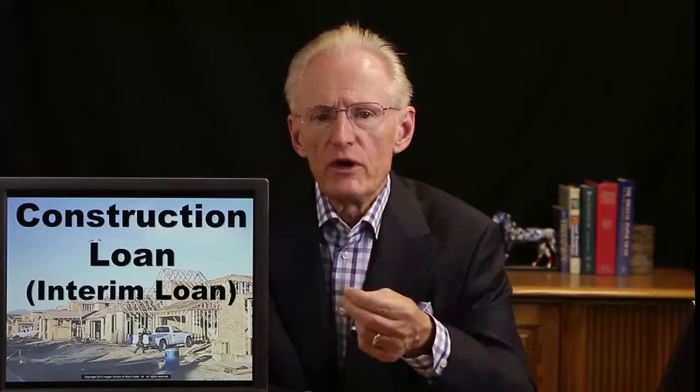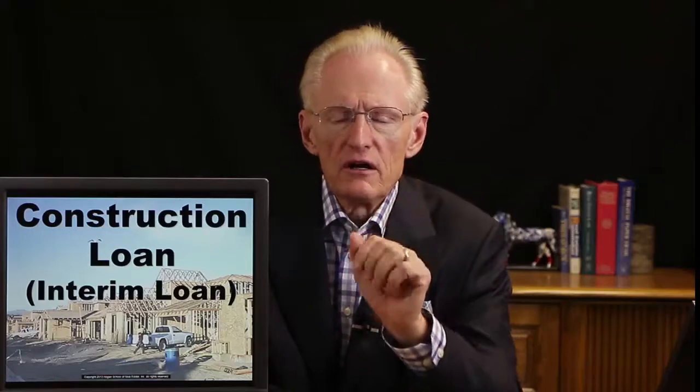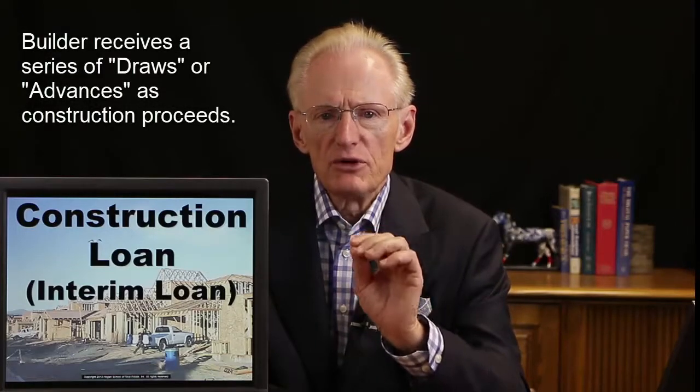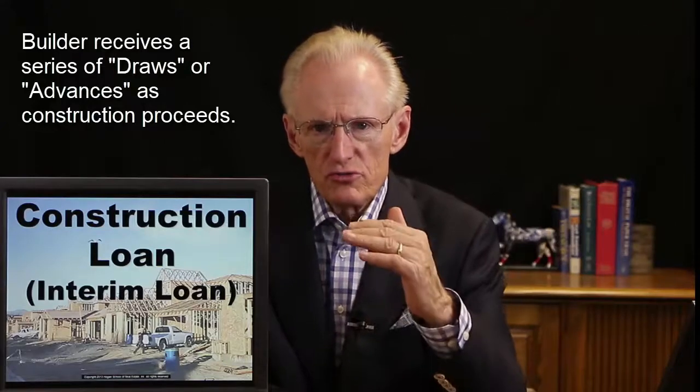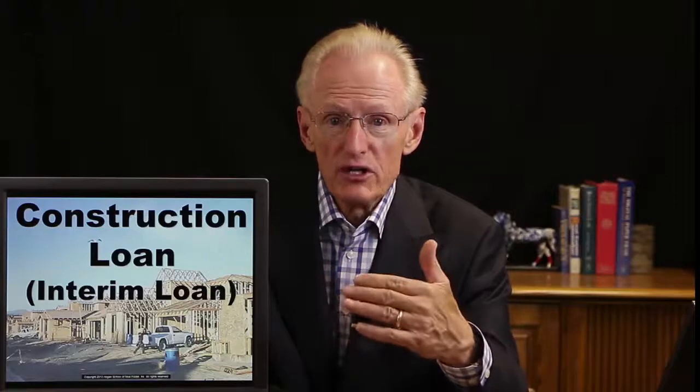And the way the bank works with these construction loans is they don't give the lender, let's say, a $500,000 to build this $500,000 house. They will advance the money to the builder in a series of draws so that as construction proceeds, they go out and inspect the property to make sure it's done in a proper fashion, and then they'll give the builder that draw.